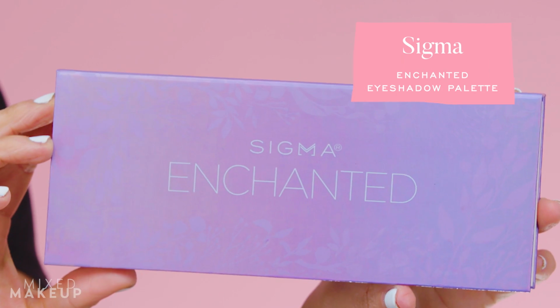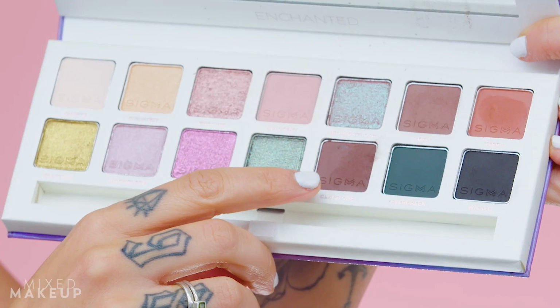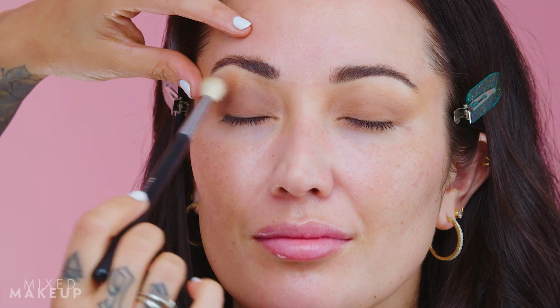Okay, now onto our next color. Same brand, Sigma. This is the Enchanted palette, and we're gonna use the color Loam and Claystone. But they're basically just a dark taupey brown. Starting with Loam. Like I said earlier, we're doing the smoky eye in layers. And so this is going to add a lot more depth to the smoky eye.